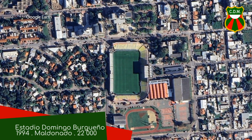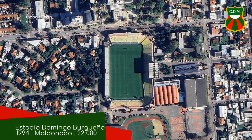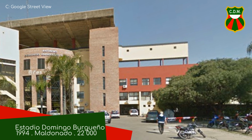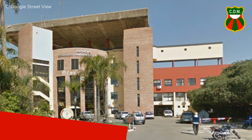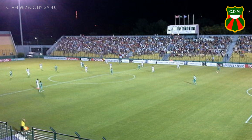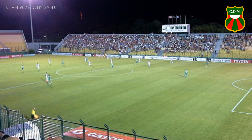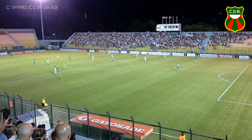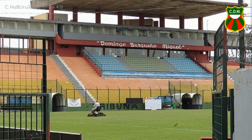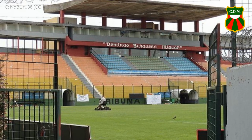Estadio Domingo Burgueno Miguel Atenas de San Carlos. The club that plays here are nicknamed the King of the Interior, yet Maldonado is a coastal city. I guess they just really have good taste for interior design. Well, I do love the colour blocking they've got going on the main stand here, that's gorgeous. And there is plenty of natural light coming in as well, which I appreciate.